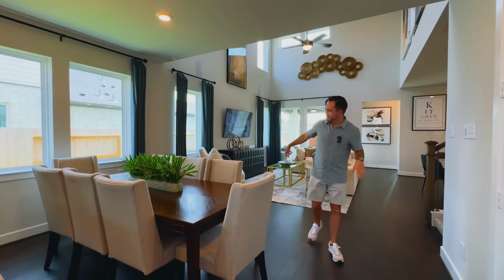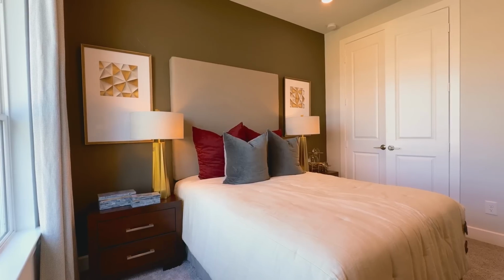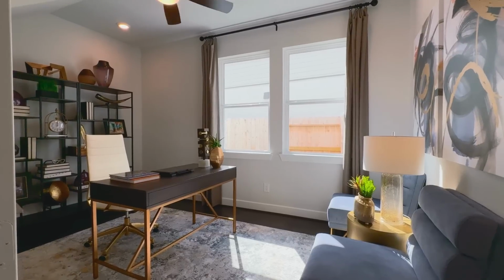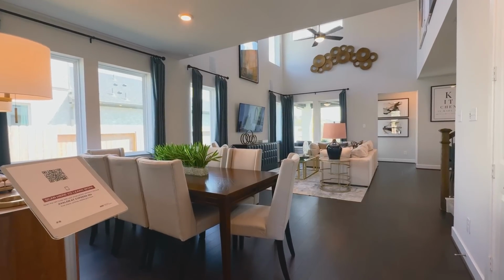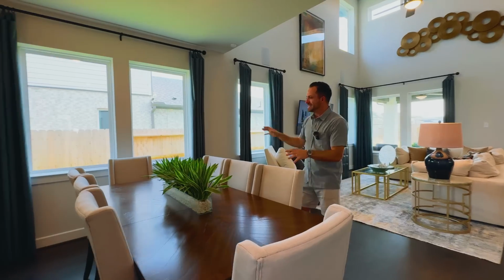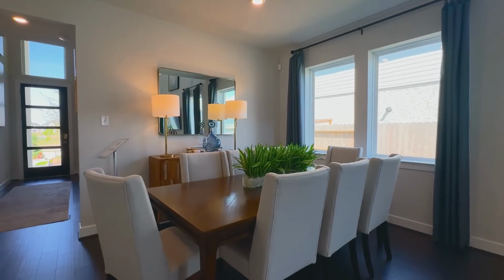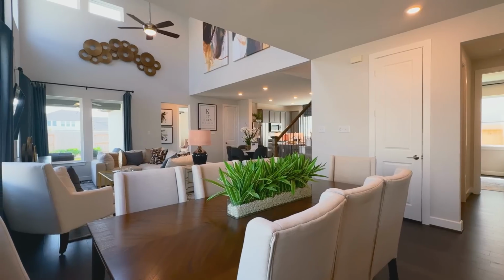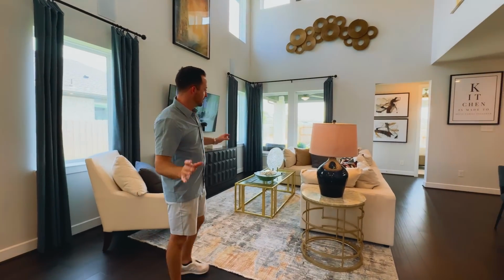So we're gonna start here in the main living area. So right when you come in the front door, you walk down this hallway, you got a bedroom up at the front, you've got an office actually right over that way, but then it opens up into your big open concept family room. Now, as opposed to the last model, this does feel a little more formal in terms of dining area, but it's not partitioned off. It opens up, so it actually kind of gives it that nice open space, but you got a little bit more of a formal dining room over here.